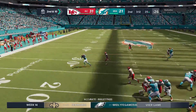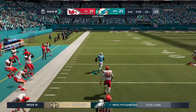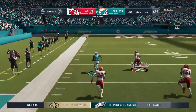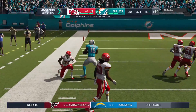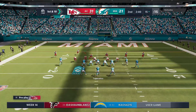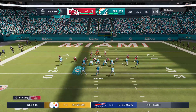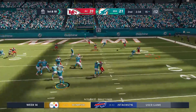Tua going to throw. And he's got this one complete to Callaway. Nifty footwork at the 45. And this will set them up nicely deep down in KC territory. That's good. A big play there on the catch and run. And even 60 yards. At the 15-yard line. Inside the red zone here.